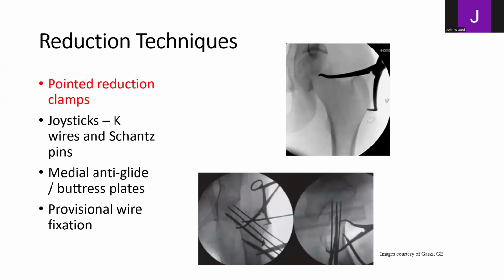By way of reduction technique, you can certainly drill a little bit of a hole in the head, in that top right-hand picture up in this area. You can get one of the tines of your point-to-point reduction clamp, your large Weber clamp, into the bone and then reduce it against the troch. That gives you a nice reduction here. You can use K-wires and joystick it back into place. There's lots of ways for you to get these reductions done.